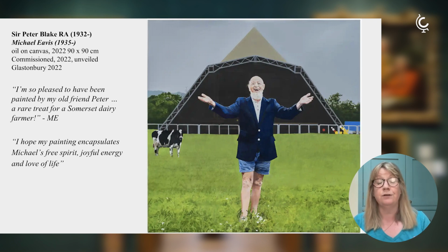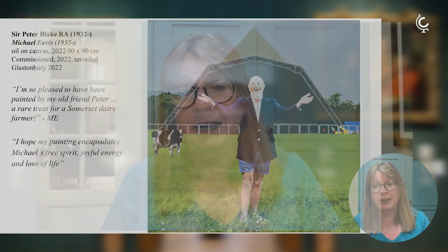And he is a great friend of Michael Eavis, who, of course, established the Glastonbury Festival at the end of the 60s, beginning of the 70s. Michael Eavis apparently turned up at the posh London restaurant where he was meeting Blake to discuss this image in his farmer shorts. And that's what Peter Blake decided to include in this image. And Michael Eavis is shown here as such a joyful man standing in front of the famous Pyramid Stage with one of his dairy cows.